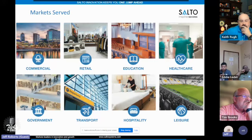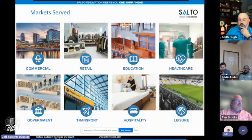Where we actually work, again, anywhere that you can think of that has a lot of doors and a lot of users. So retail, education, healthcare, stadiums, hotels, talked about that. That's easy. Transportation, government, all points in between, any of that.